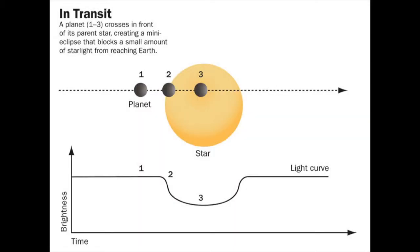The eclipse or transit method has been enormously successful recently, in particular from the Kepler satellite launched by NASA a few years ago. In this method, the system has to be essentially orbiting in the equatorial plane, coming towards us or away from us. And that means that it can pass in front of the star and eclipse slightly the star's light, just for a short while. But it's a repeatable signal, and so multiple transits will confirm that a planet exists.